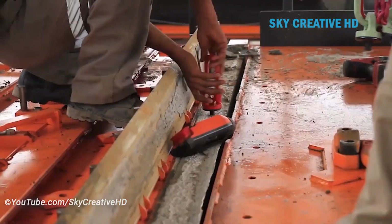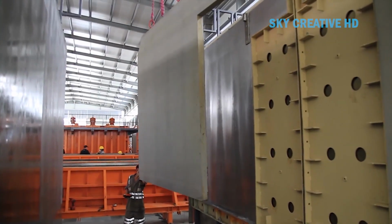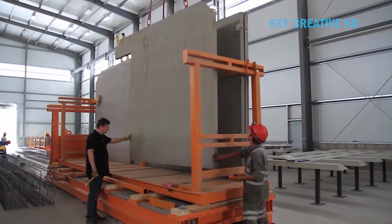The result? Housing modules that can be assembled on site in hours rather than months, with construction quality that exceeds traditional building methods.